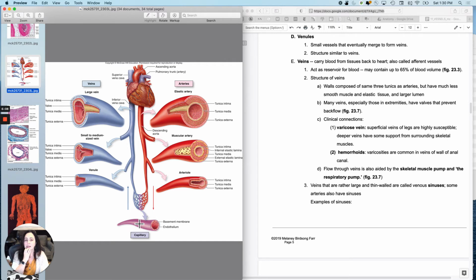So veins, big picture. Let's just go to veins, big picture. These are carrying blood back toward the heart. Just all of them are carrying blood back toward the heart. And there are more veins than there are arteries. And that will slow down the blood flow in the venous system because you're spreading the same amount of fluid over more vessels. They're also larger lumen, okay?